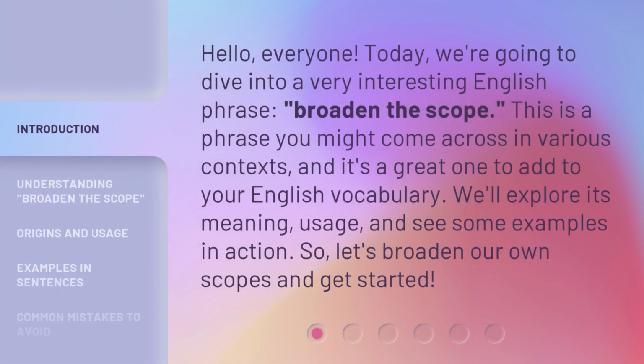Hello, everyone. Today, we're going to dive into a very interesting English phrase, broaden the scope. This is a phrase you might come across in various contexts, and it's a great one to add to your English vocabulary. We'll explore its meaning, usage, and see some examples in action. So, let's broaden our own scopes and get started.